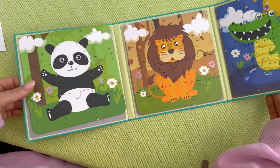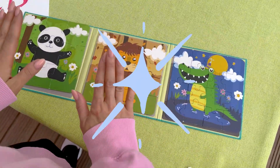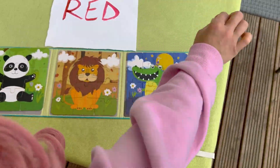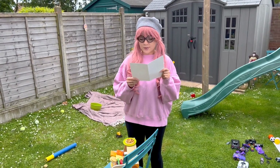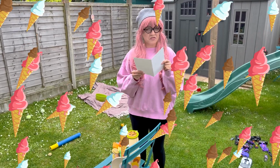Ta-da! I'm done with the puzzle. We have the crocodile, the lion, and the panda. The red station. Check. All right. Next one. Find the yellow station and create the biggest ice cream ever.